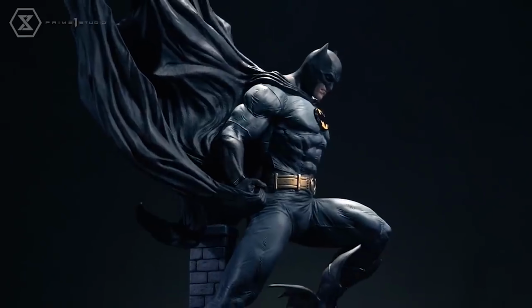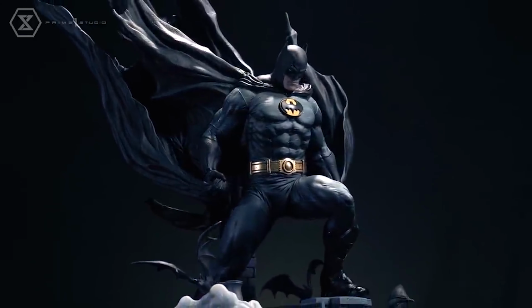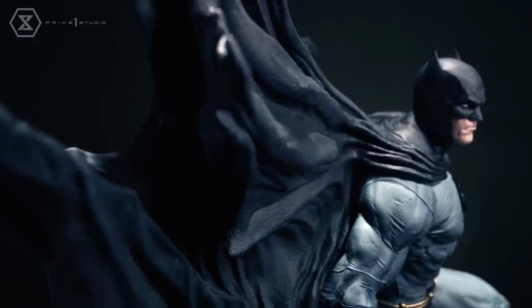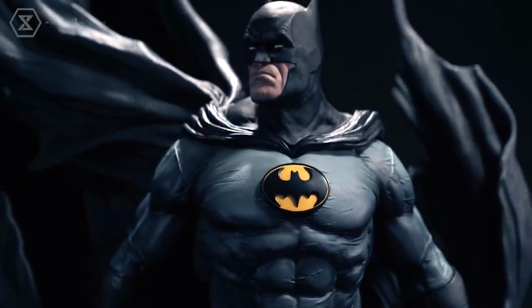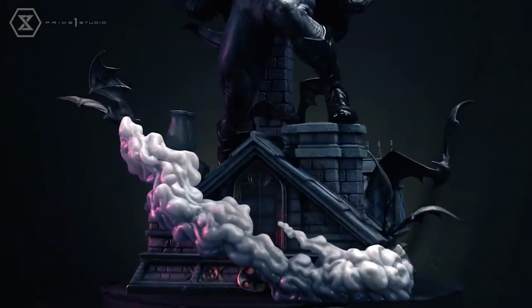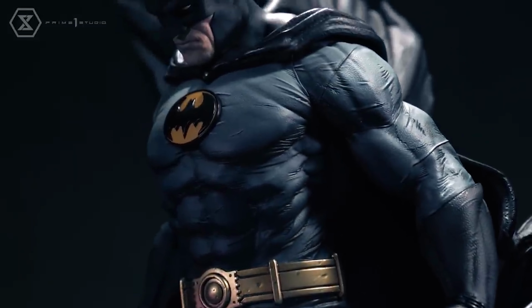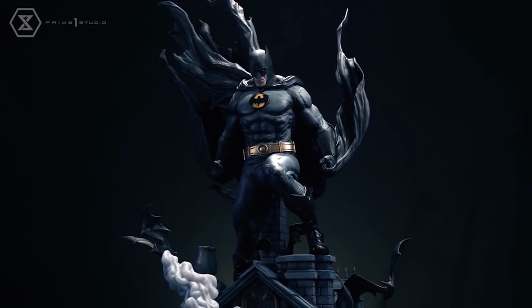The bats flowing around him is very awesome, has a very dynamic feel to it, and the way the cape flows is just incredible. I like that they have it looking like air is pushing up from beneath him and causing the cape to blow upwards. So I think that's very, very awesome. You also have options for a swap out portrait so that you can have him looking up and to the right, which I think is a very awesome addition to it as well. Just a very fantastic piece. In my opinion, again, just the best looking Batman statue I've ever seen.